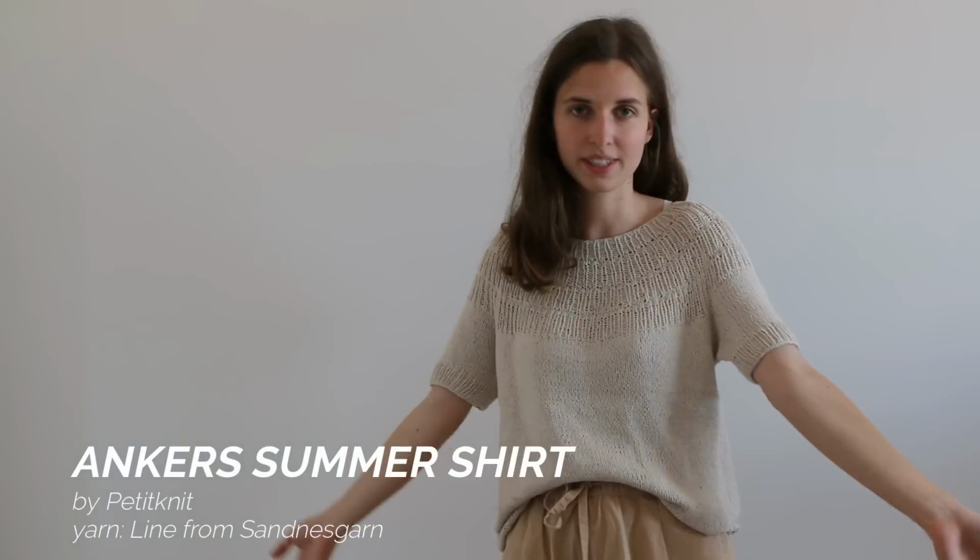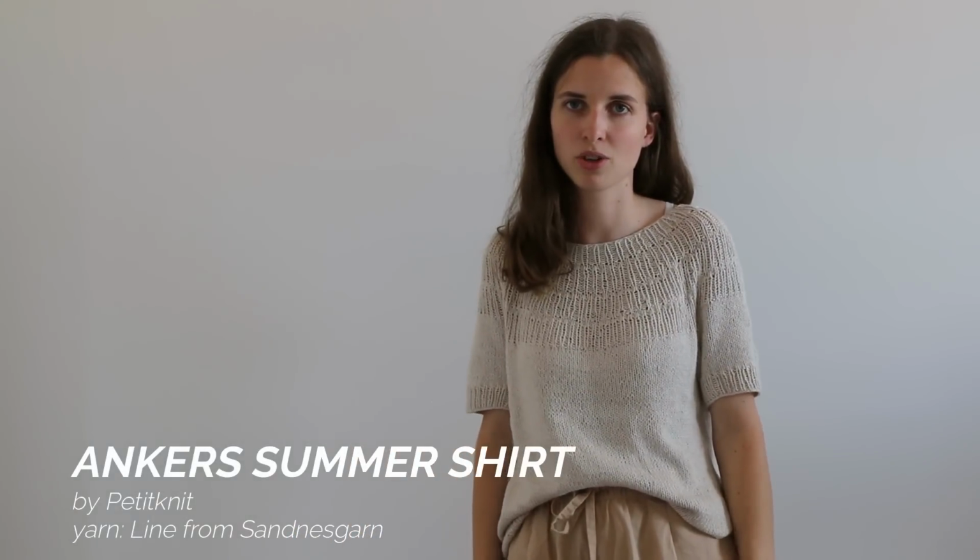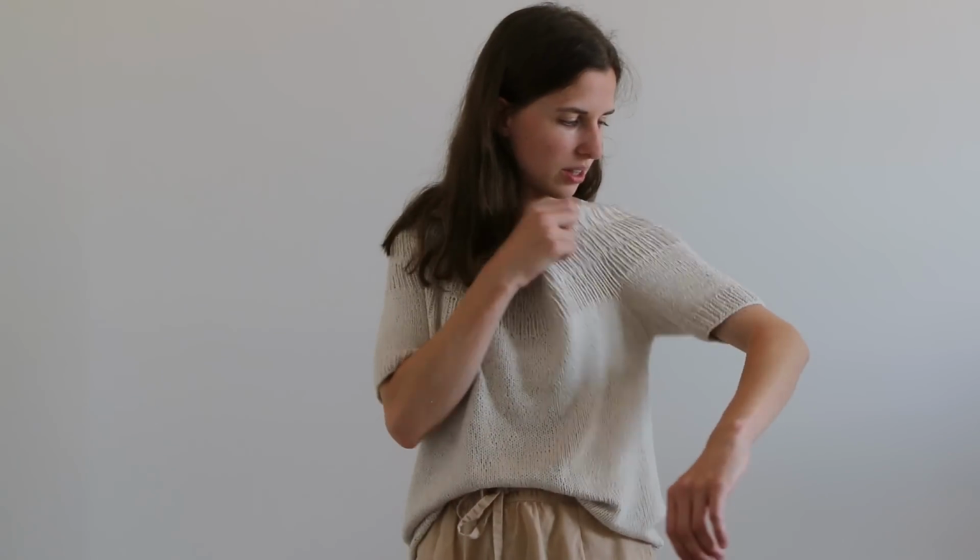It's also, I think, a very beginner friendly pattern because you knit the yoke in the round. The Summer Blouse pattern is by Petit. She also has, I think in English it's a summer shirt, in German it's a summer blouse, and she also made another update afterwards where you knit with thinner yarns, but this is the version with a little bit thicker yarn.